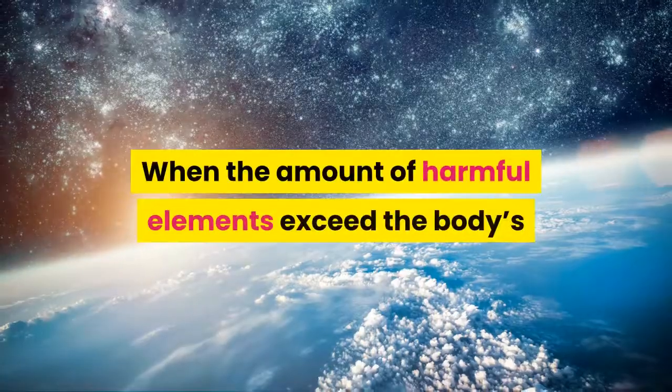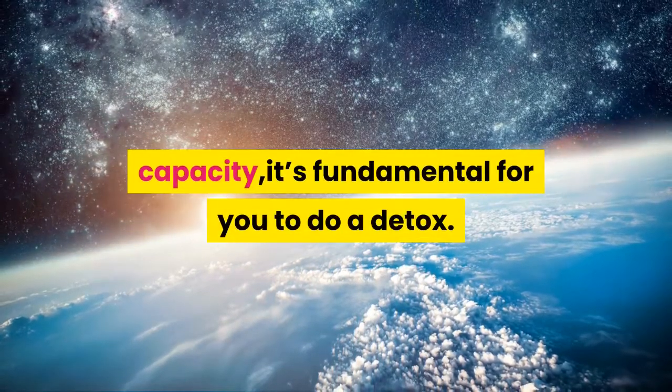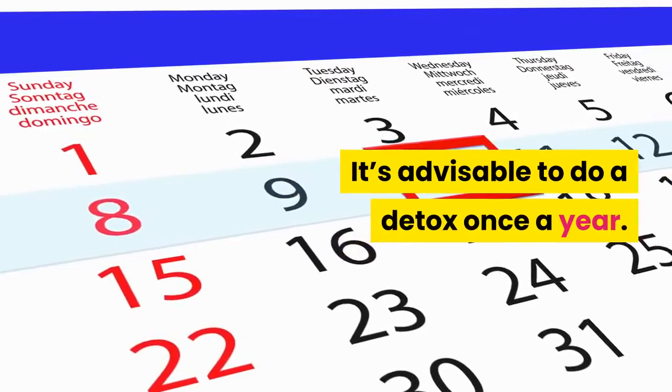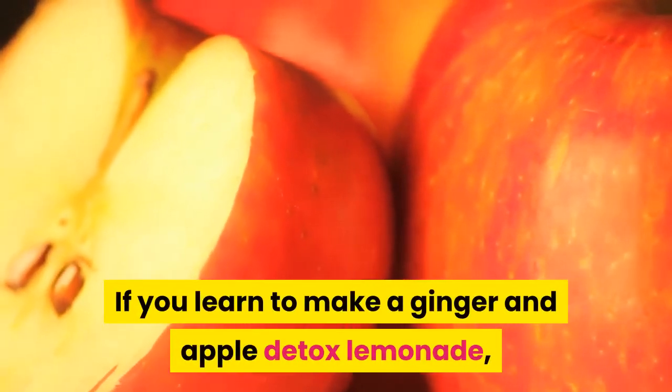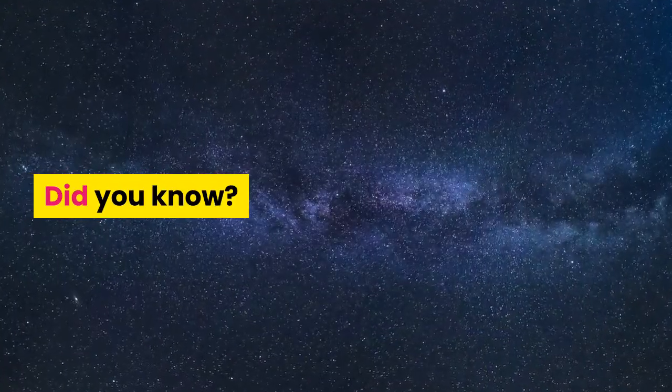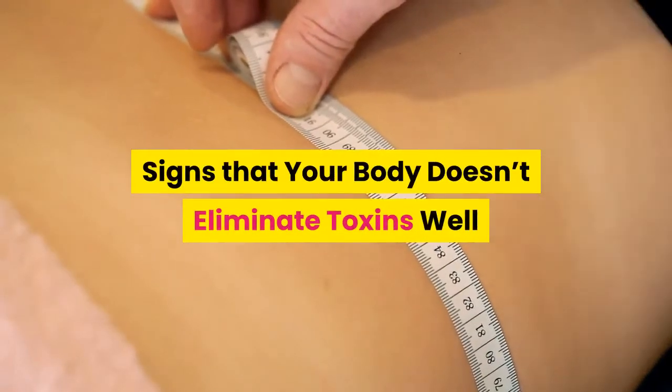When the amount of harmful elements exceeds the body's capacity, it's fundamental for you to do a detox. It's advisable to do a detox once a year. If you learn to make a ginger and apple detox lemonade, you'll have a great ally in your fight against toxins. Did you know? Signs that your body doesn't eliminate toxins well.